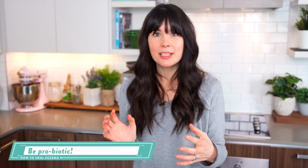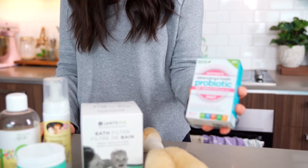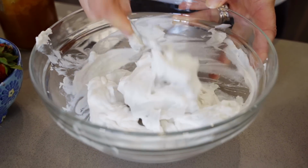So my next point is to take a probiotic and eat fermented foods. You want to be supporting your gut health as much as you possibly can, because a healthy gut leads to healthy skin. So I like this probiotic by Genuine Health. This is the one I personally take. It is a multi-strain. This is the one I actually make my yogurt with as well. And the strains that are in here actually mimic a healthy gut.